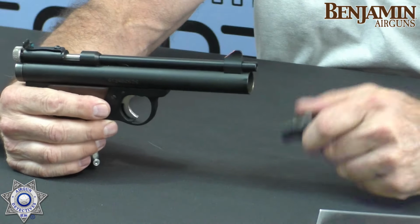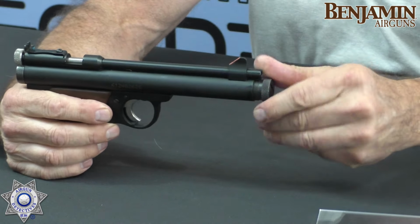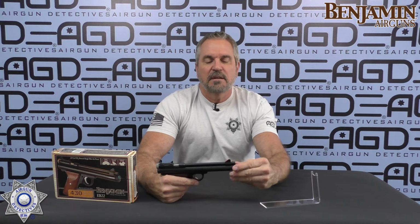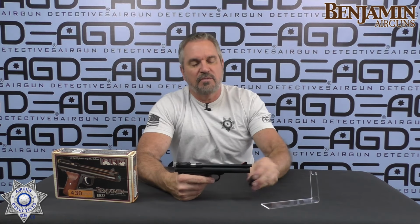So you just loosen this up, you push your CO2 in, you tighten this up. Get it as snug as you can. If you need to, you can put a quarter or something in the end here to snug it up a little bit. And then when you pull the bolt back and you fire it the first time, it'll actually pierce the CO2. This CO2 is empty, just so you know. But I wanted to show you the loading process. It's very simple. Again, this is a .22 caliber CO2 pistol powered by one 12-gram CO2.